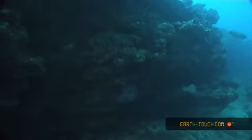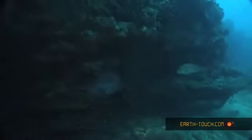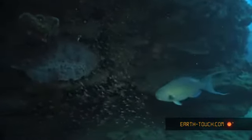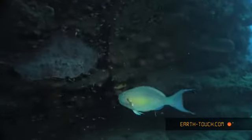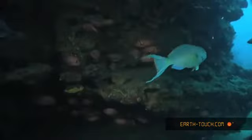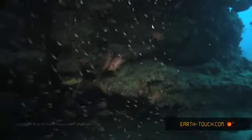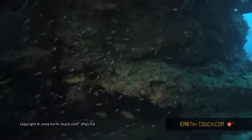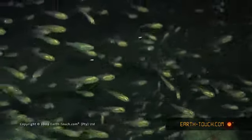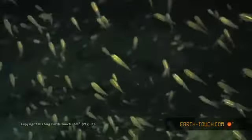We dropped below the ledge and into some interesting little caves and crevices where we found some really interesting fish. We found a lot of juveniles, mixing it up with a lot of the blotched eye soldier fish, which are the red fish further back in the cave. These juveniles also hide in these caves for obvious protection. Little crevices to shoot into whenever there's a predator nearby.